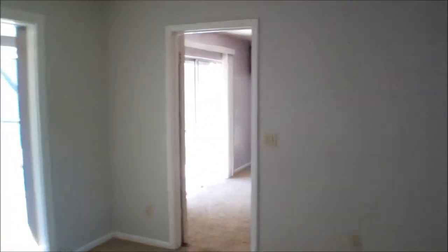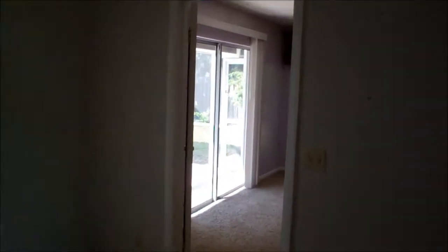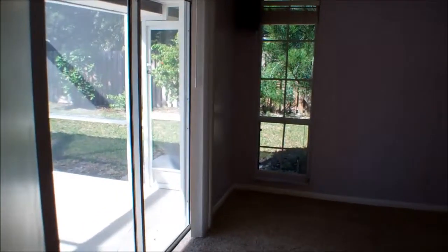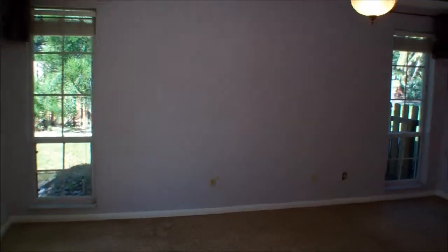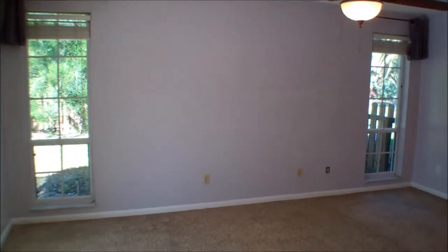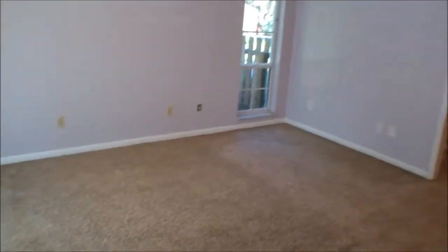Continuing my spin to the left, we're now looking back in the formal dining area and walking toward the master bedroom. Now you can see immediately we do have a slider out to the pool from the master bedroom. We have, let me just back up here a second, 2 windows on either side of where the bed would typically go. So there's plenty of room not only for a king-size bed but the furniture as well.